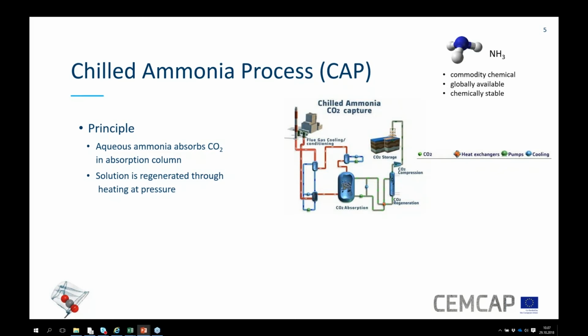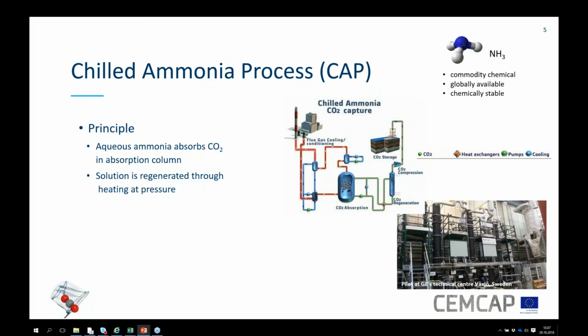So the principle is that aqueous ammonia, or ammonia water mixture, absorbs CO2 in an absorption column that you can see on this picture. And then we regenerate the solution, or release the CO2, through heating at pressure, and in regeneration, then we add steam to heat up the solution and then further compress the CO2. It releases a very pure CO2 stream, this process.